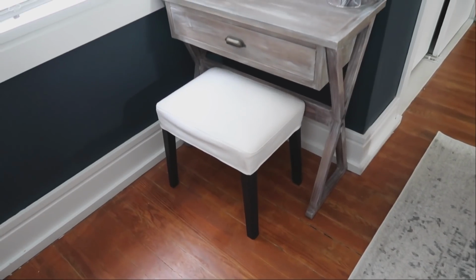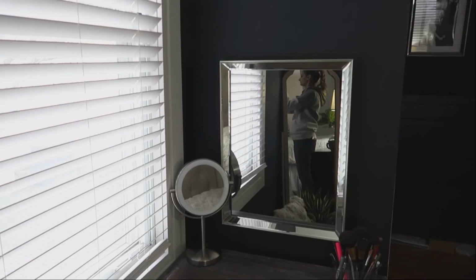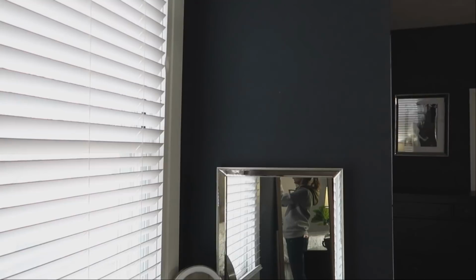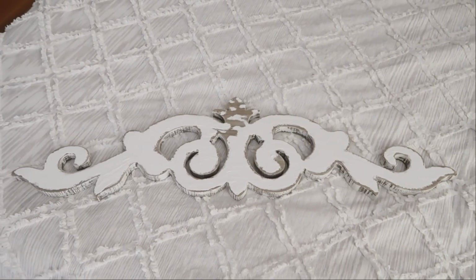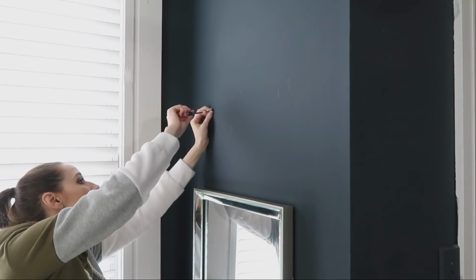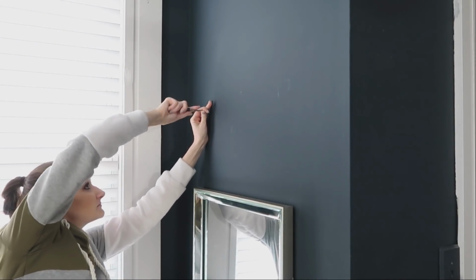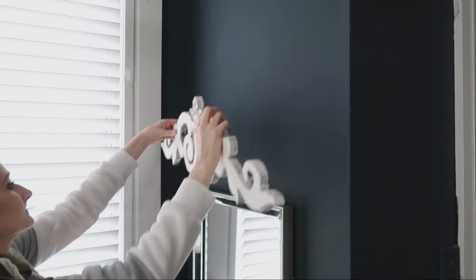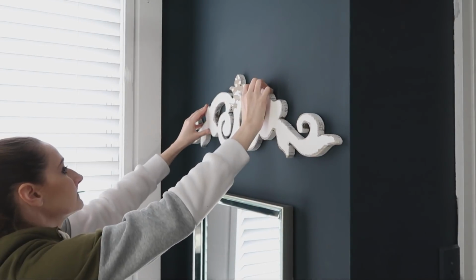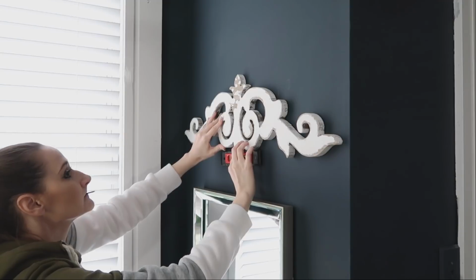And I also had this empty space above the vanity mirror, and we have 9-foot tall ceilings in our home. So I had quite a bit of empty space above there, and I wasn't sure what I wanted to add above the mirror, so I raided my decor stash and found this decorative piece that was in a different part of the house at one time, and it just fit perfectly right over the mirror. So I added that to the wall, and that was just the finishing touch on this space.